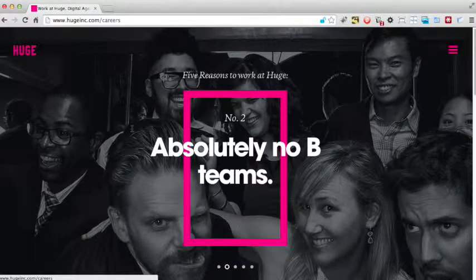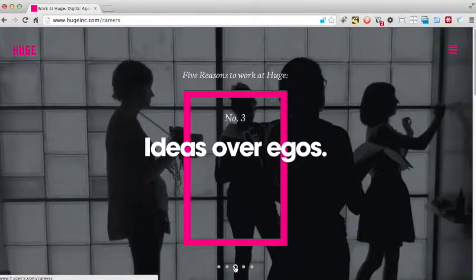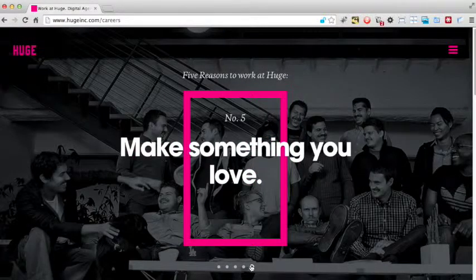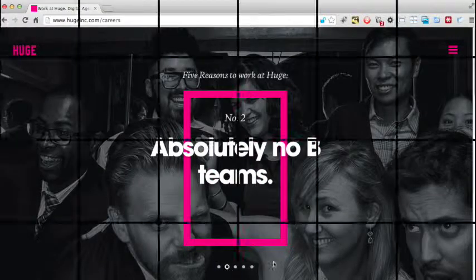I now want to move on to discuss two more user interface devices that Huge frequently uses on its pages. The first is this pager that usually appears at the start of most pages. It functions to break up information into easy-to-glance slides. While it is a good way of streamlining the page, it does require the user to do a lot of clicking to access content, which can be off-putting.